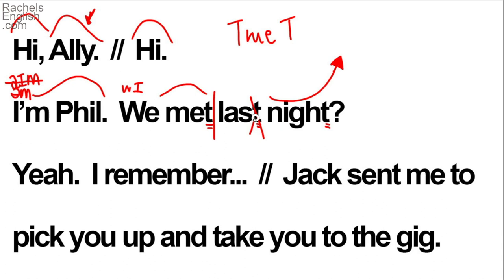So even if it's not in the same word, even if it's linking two words and the T ends up between two consonants, we will drop it. So all these words that end in an ST cluster, last, first, just, be aware that when they come before a word that begins with a consonant, we will almost always drop that T.